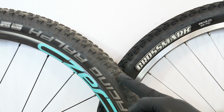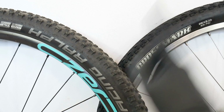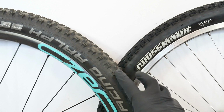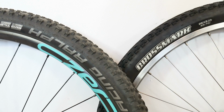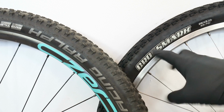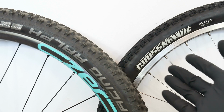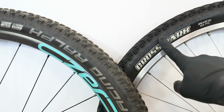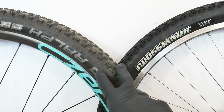I'm gonna be racing on this tire, which is Schwalbe Racing Ralph, and on this episode I'm gonna compare this tire, I would say cross-country MTB marathon or MTB all-rounder tire, to Maxxis Crossmark, also XC, MTB, whatever tire. This one, years of testing, this one around 7 months of testing.